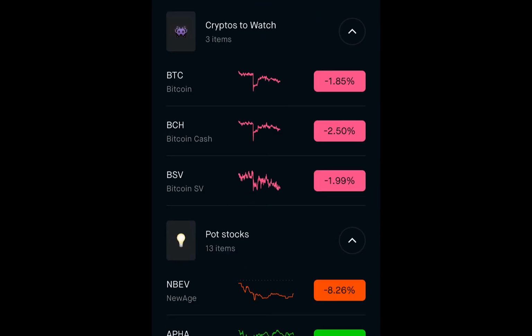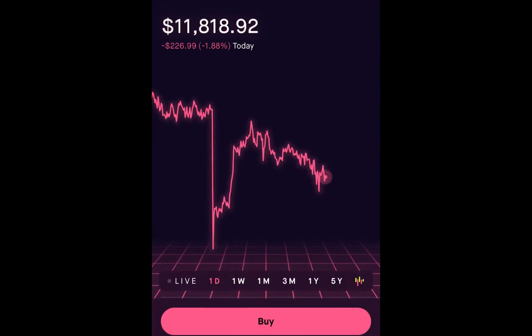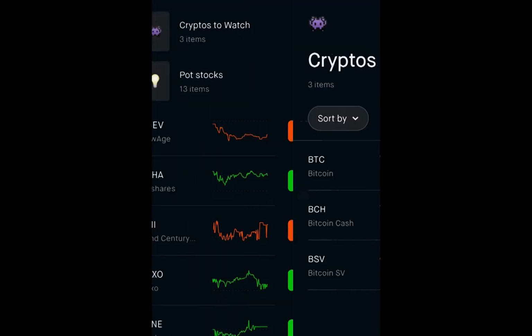Now, Robinhood also does have cryptocurrency trading. You can buy or sell cryptocurrency on Robinhood. Now, with cryptocurrency on Robinhood, you can buy or sell this, but you cannot take this off of the Robinhood platform, which is a problem for most people, because most people like to have control over their cryptocurrency who purchase it. I do not use Robinhood as a cryptocurrency platform.